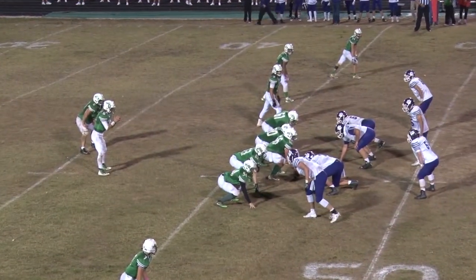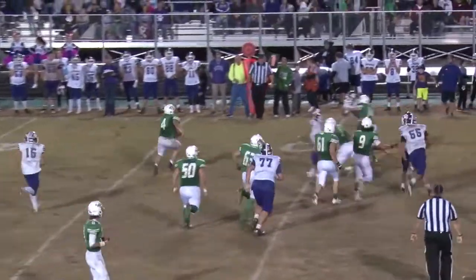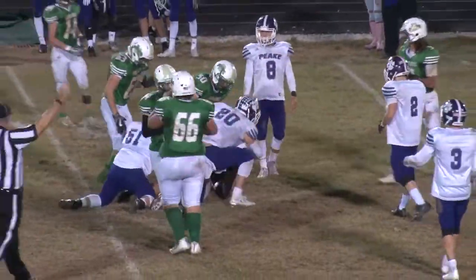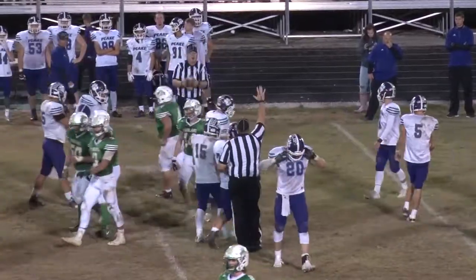Lambiot in the individual gun. Fisher's to his left, Trips left. They're going to flip it outside to Fisher. Fisher's on the edge, got some room. The rumbling, stumbling, bumbling, making people miss. Cutting back against the grain, dancing a little bit. Gain of 15 for Fisher. A couple of the Panthers took some good shots, but he just sidestepped them.